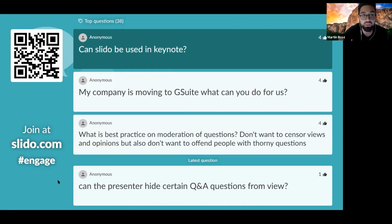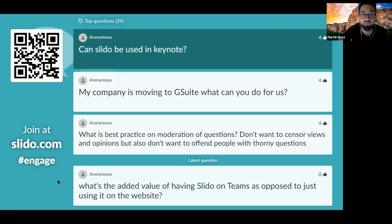But we have different ways to use Slido with Keynote. As Andrew pointed out earlier, we have Switcher, which is an app that allows you to use Slido alongside your presentation in Keynote. And then you also have more traditional ways to use Slido with Keynote by switching applications manually or sharing different screens while presenting.